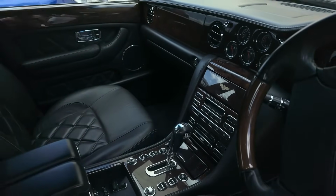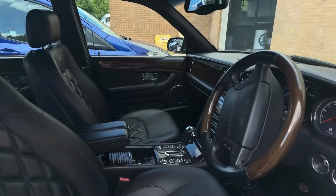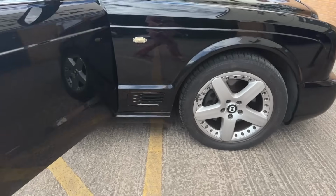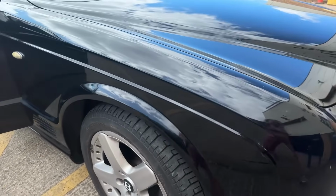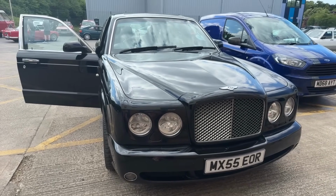Have we decided on a price for this one yet, Jim? Yes, we have. Look at that mesh grille. It's nice, that. HRO in matching plates as well, front and rear. This is going to be somewhere between £10,000 and £12,000. Wow. I thought you'd say that, Albert.